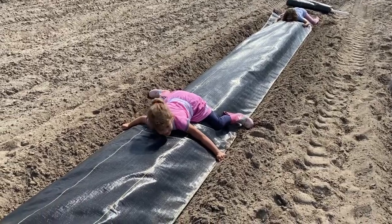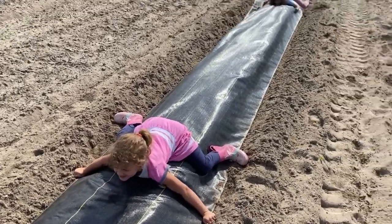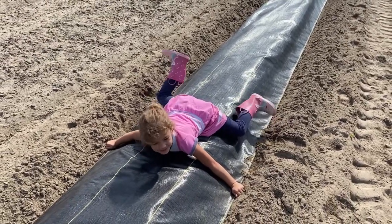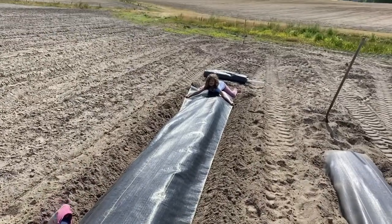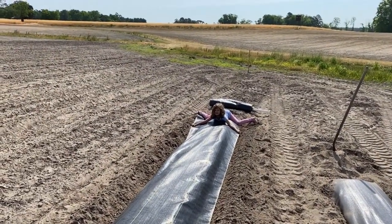What you doing, Danica? Being a spider monkey. Say you're helping pull and straighten. I'm helping pull and straighten. What are you doing, Ava? Same thing as she's doing. Sweet. Keep pulling.